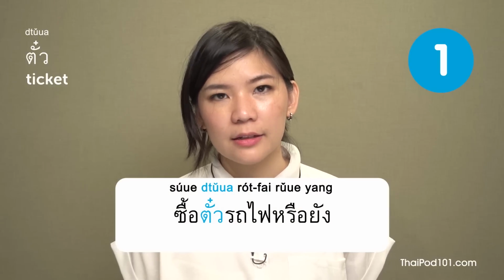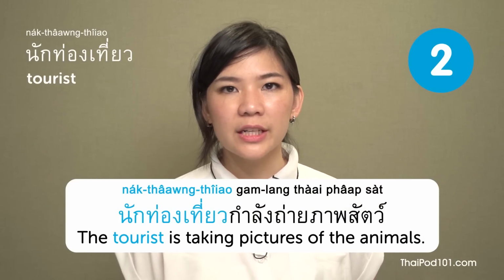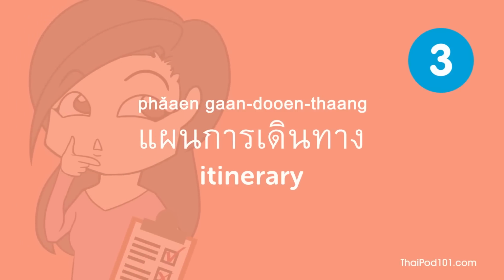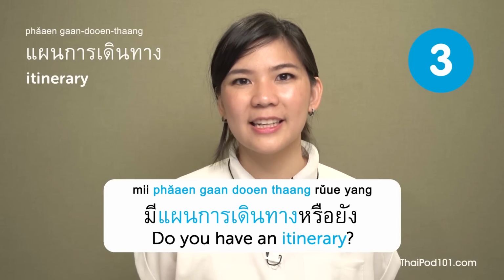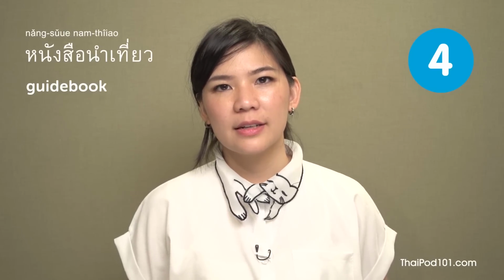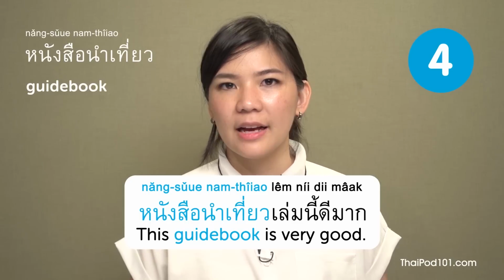ตั๋ว, ticket. ซื้อตั๋วรถไฟหรือยัง, Have you bought a train ticket? นักท่องเที่ยว, tourist. นักท่องเที่ยวกำลังถ่ายภาพสัตว์, The tourist is taking pictures of the animals. แผนการเดินทาง, itinerary. มีแผนการเดินทางหรือยัง, have you had an itinerary? หนังสือนำเที่ยว, guidebook. หนังสือนำเที่ยวเล่มนี้ดีมาก, this guidebook is very good.